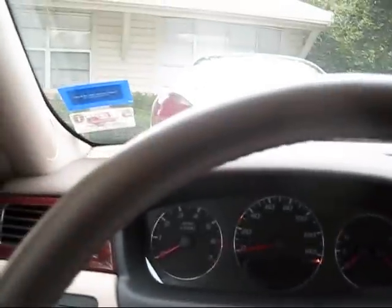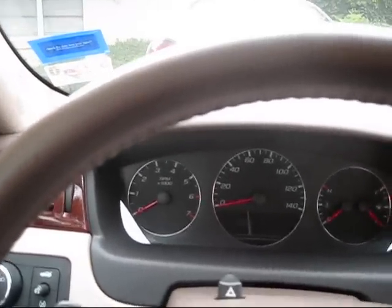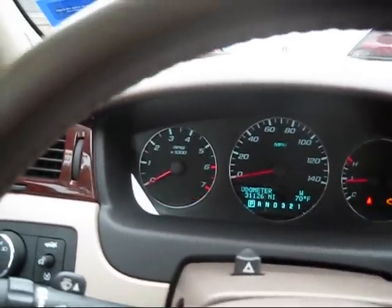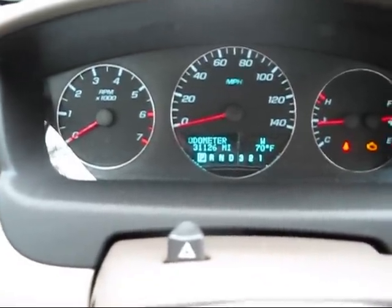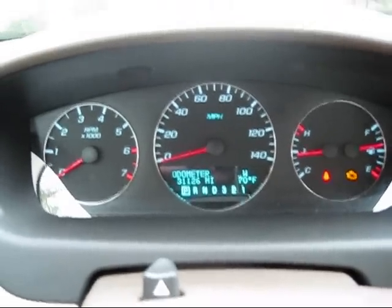This will be a warm start because my mother had got home from work about an hour ago, so it's pretty much a warm start. And it has 31,126 miles. Pretty good. It says it's 70 degrees. Feels a little cooler.